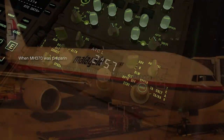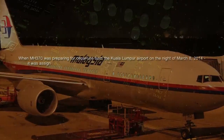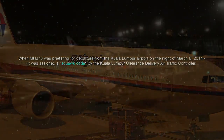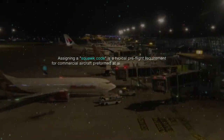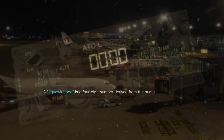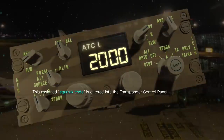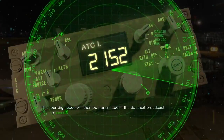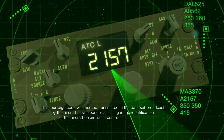When MH370 was preparing for departure from the Kuala Lumpur airport on the night of March 8, 2014, it was assigned a squawk code by the Kuala Lumpur Clearance Delivery Air Traffic Controller. Assigning a squawk code is a typical pre-flight requirement for commercial aircraft performed at airports around the world daily. A squawk code is a 4-digit number derived from the number set 0 to 7. This assigned squawk code is entered into the transponder control panel by the pilots. This 4-digit code will then be transmitted in the dataset broadcast by the aircraft's transponder, assisting in the identification of the aircraft on air traffic control radar screens.